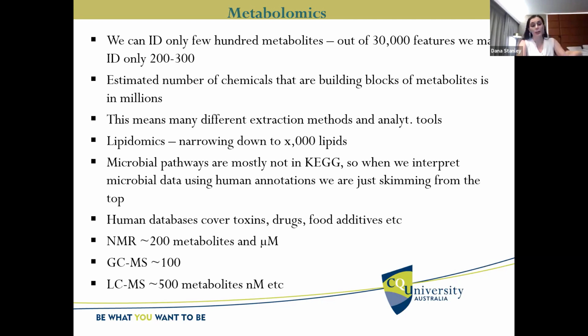For each different type of metabolite, we need different extraction methods, different for lipids, different for carbs, different for proteins. So we are kind of narrowing down these methodologies. In a way, proteomics is also a type of metabolomics, depending on the size of the protein. When we put these data sets into pathways and look into categories like functions, the microbial pathways that are currently in KEGG are based on human annotations. The microbial community has so much more, and we're just getting the data from the top. It's a bit difficult when we do a shotgun sort of approach, but the targeted approach is mostly used.